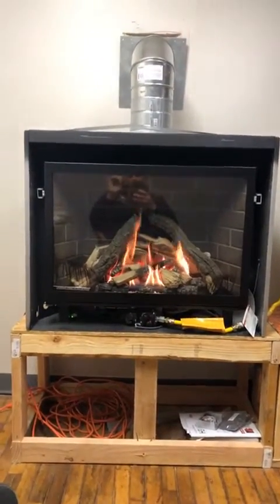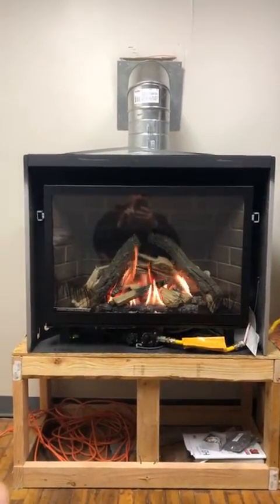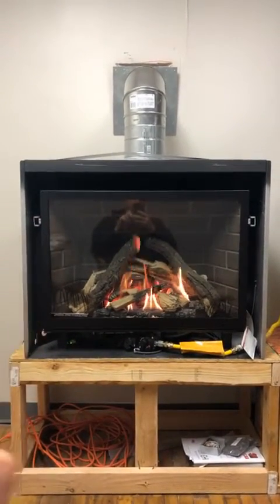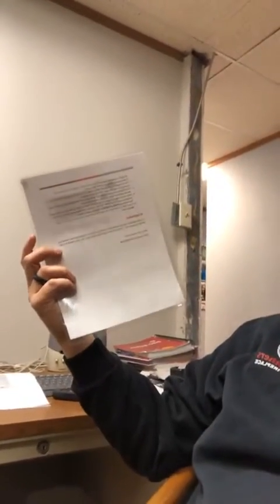So, what we want to talk about today is we get a lot of phone calls, and they either have just had one of these installed, or it's been in their house for a while. When they light it up, it smells. So, what we're going to go over is gas fireplace odors. We have a little sheet that we upload for customers that goes over gas fireplace odors, and I'm going to read it to you today. Let me turn my little rolly chair around here so you can look at the fireplace while I'm reading this off.